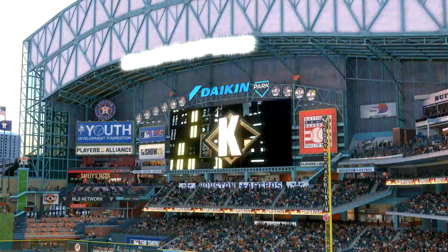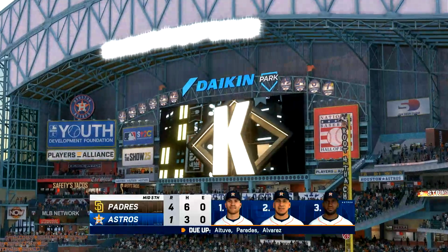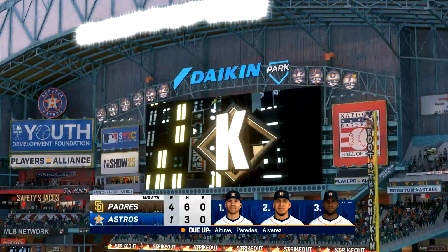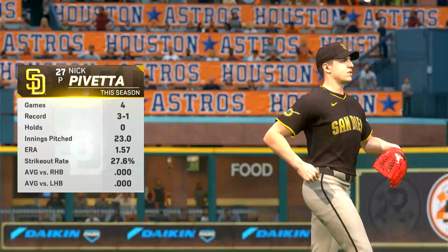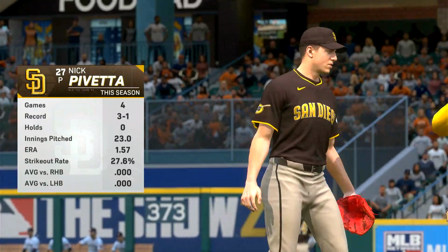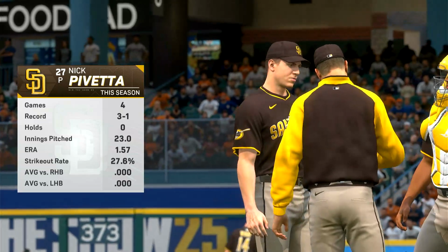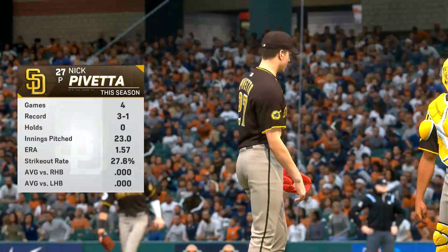And a swing and a miss, down on strikes, and that'll do it. Now pitching for San Diego, to start the bottom of the 5th, and taking over on the mound, Nick Pivetta. And he's been really shutting down hitters from the right side of the plate this year. Not a lot of hard contact, not a lot of hits, period.